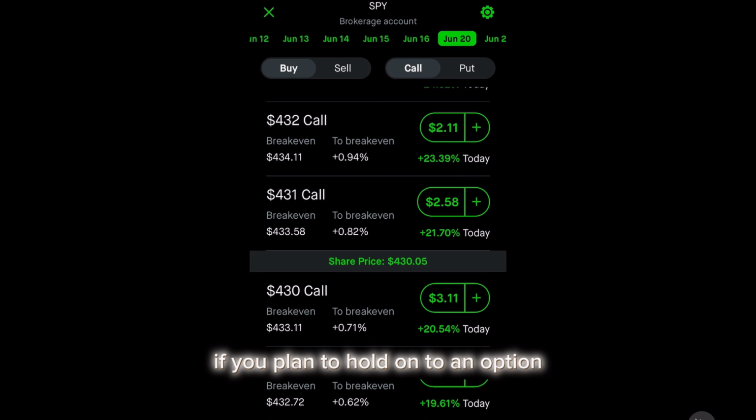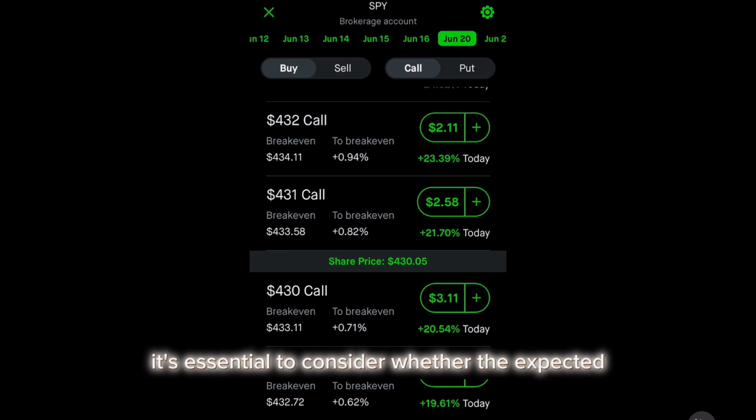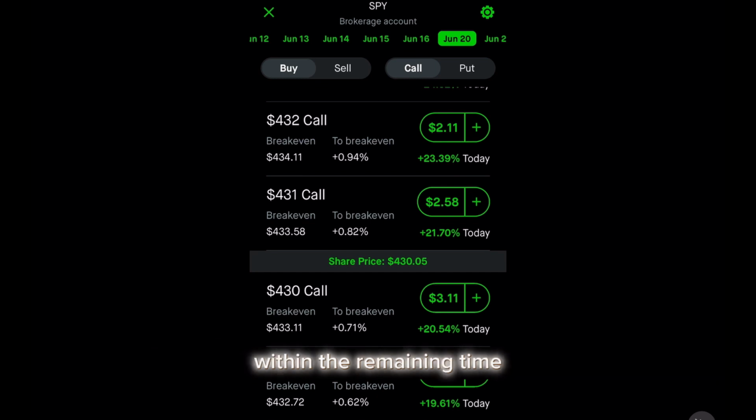If you plan to hold on to an option for an extended period of time, it's essential to consider whether the expected price movement of the asset is likely to occur within the remaining time. Holding an option for too long without favorable price movements can erode its value. Traders and investors often strategize around time decay by aiming to capture price movements within a specific time frame.